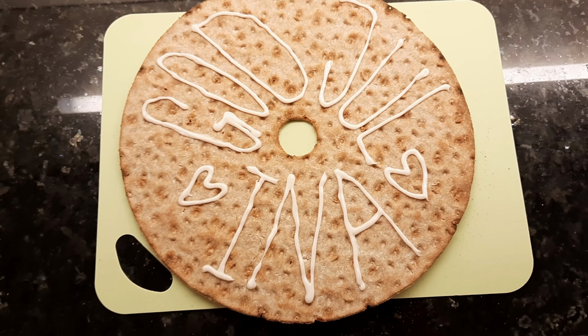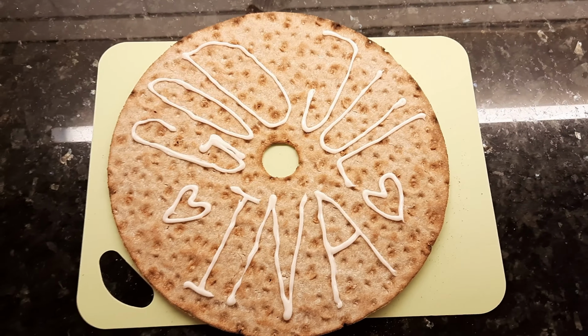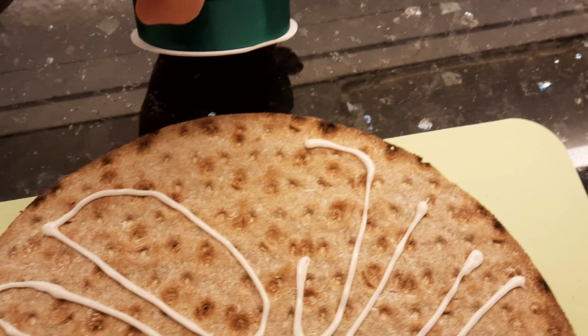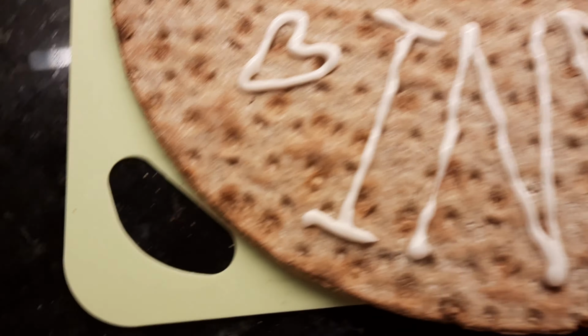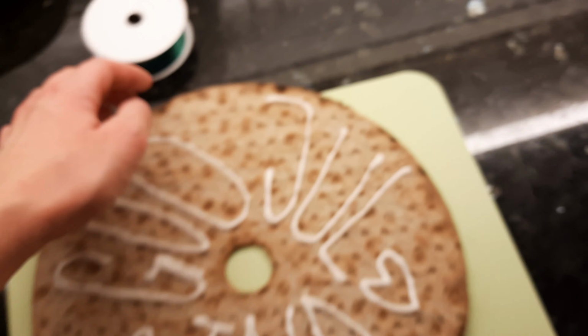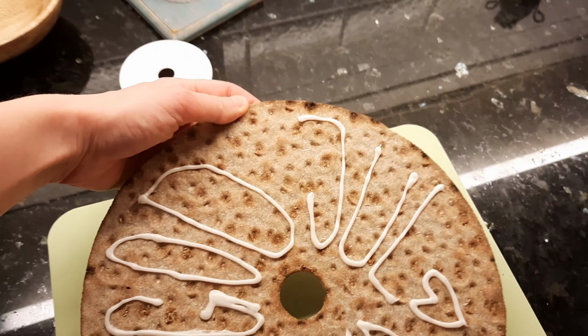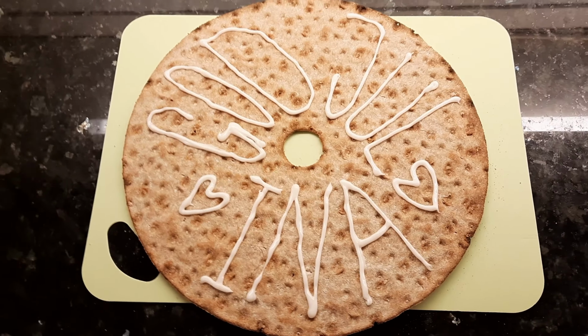So this says Merry Christmas Ina in Swedish. I'm gonna pop this up tomorrow when I decorate her stall, and then I'm gonna tie it up with this cute little green ribbon. And hopefully this doesn't break apart. I can kind of see that there are some cracks here, but it feels steady. So I'm gonna let this dry now and then bring it with me tomorrow.